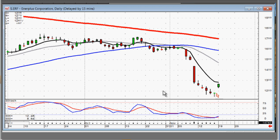Doji gap up on ERF. Makes this very simple. If it opens positive, you want to be buying because you want to see it get through the T-line very quickly.